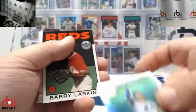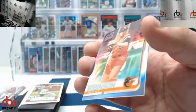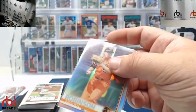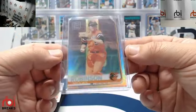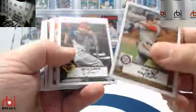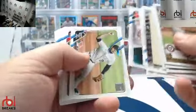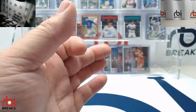Brandon Nimmo for the Mets, rainbow foil, 86 Barry Larkin, and our 70 years of Topps Chrome is Brooks Robinson for the Baltimore Orioles. 52 papers, Joe Adell. 52 chrome, Pete Alonso. Through the years, Cal Ripken. That'll do it for the break.